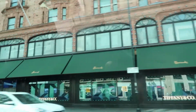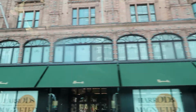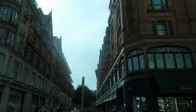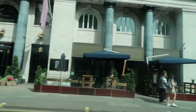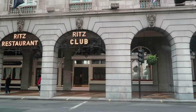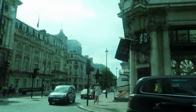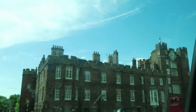We're passing the world-famous Harrods Department Store, known for its excessive luxury and its purchase a few decades ago by Mohammed Al-Fayed, whose son Dodi dated Princess Diana. This is the opulent Ritz Hotel, one of the most famous hotels in the world. That's St. James's Palace.